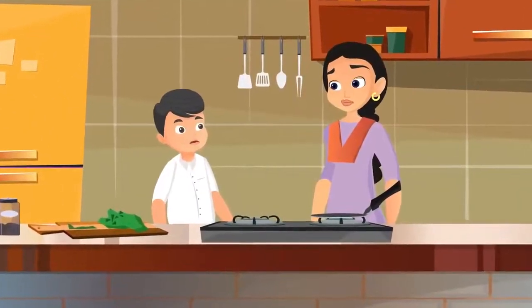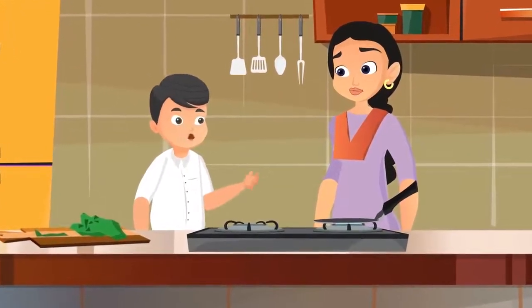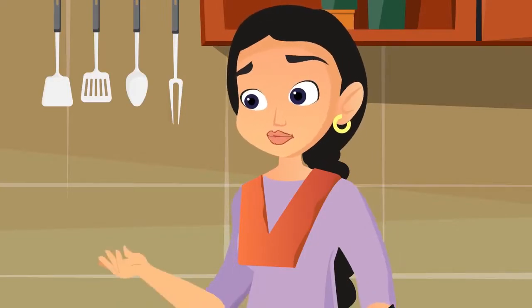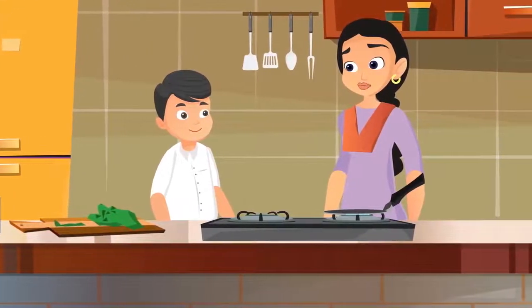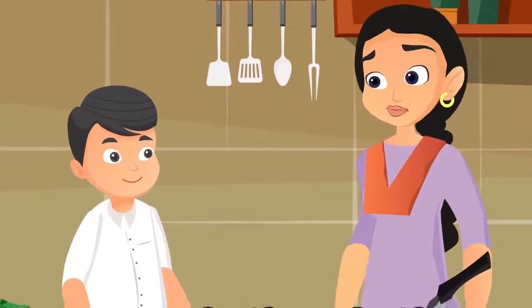This sounds so difficult, Ma. Can I also help you in cooking anything, Ma? Raju, children need to be very careful when in a kitchen. You shouldn't experiment with anything without the presence of an elder. Stove and flames present fire hazards.